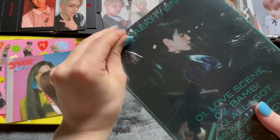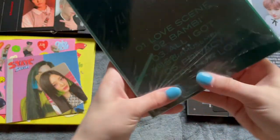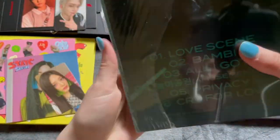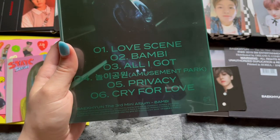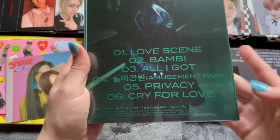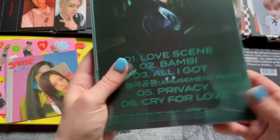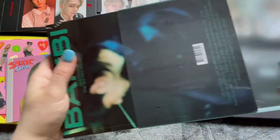And then we have Bambi, which is the song that made me want to listen to more. It made me want to check out the rest of his music, and I do not regret it. I am so happy. Literally every song on this album is so good. Every single song. But my favorites are Cry for Love, and I really love Love Scene as well. Probably Love Scene, Bambi, and Cry for Love are my three favorites. But oh my gosh, I freaking love this album so much.